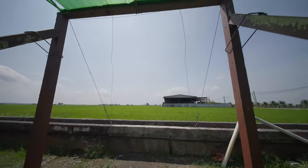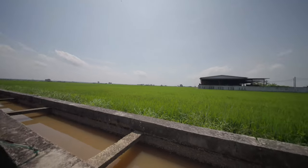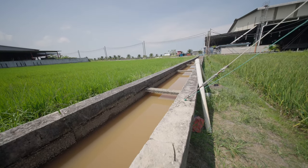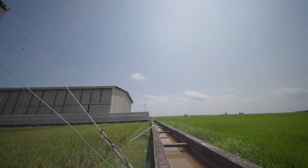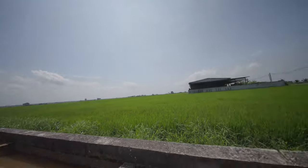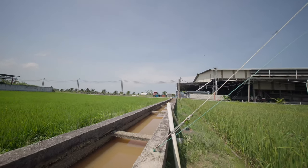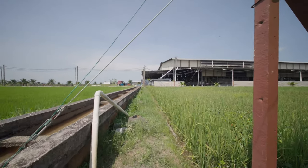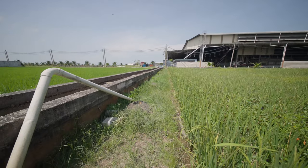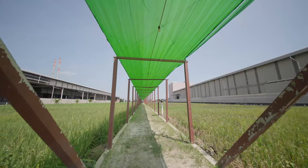Yeah, we are at the end of the corridor. Oh, this is so hot over here. Oh man, Malaysia weather is like hell. Okay, this is the irrigation system where they channel the water from a big river way over there. You can't even see it in camera. They channel it to the end of the rice field, and that's how they get water. Okay. Yeah. Very cool. Alright. Let's get back.